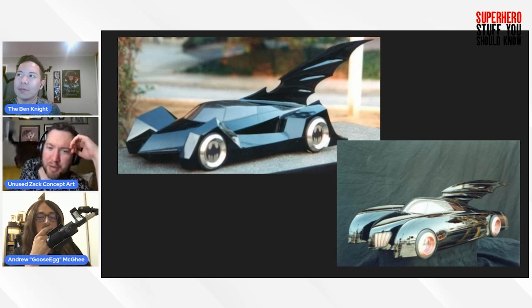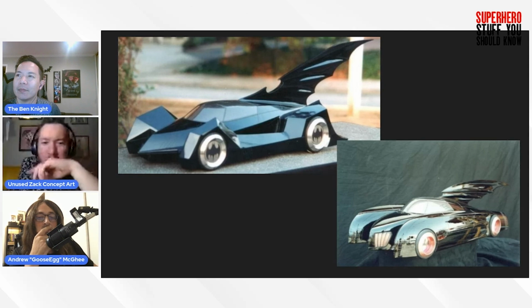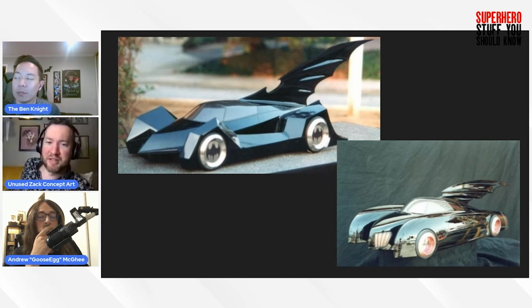It doesn't really look like a Batmobile to me. It just looks like a futuristic car with a fin on the back. Like we said, that could be a car in The Shadow or something like that from the 90s. That's true. If you took that fin off the back, it's just kind of retro futuristic. So, yeah. Nothing to write home about.